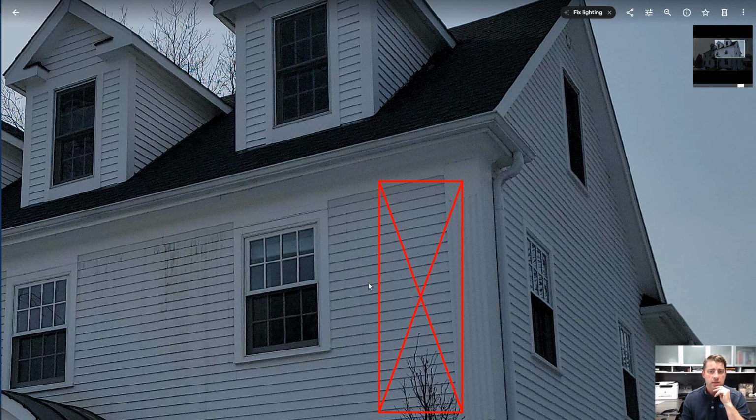So my theory is the baseboards are causing this moisture issue, which is ultimately causing, I'm guessing, either tar paper or whatever's up on that roof, whether it be old or new or dirty, to now leak out and go onto the siding.